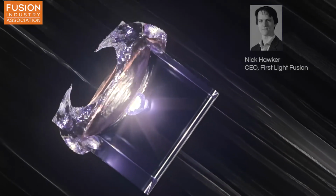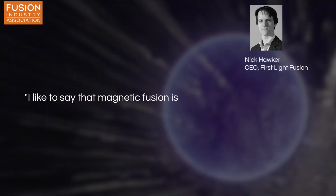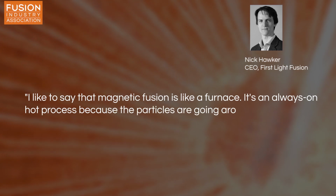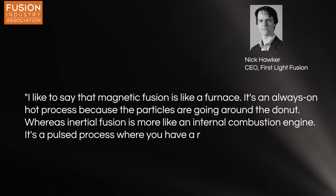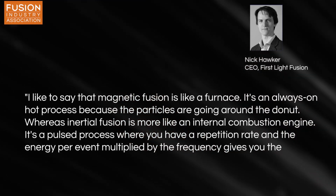CEO Nick Hawker explained that, "I like to say that magnetic fusion is like a furnace. It's an always-on hot process because the particles are going around the donut, whereas inertial fusion is more like an internal combustion engine. It's a pulsed process where you have a repetition rate, and the energy per event multiplied by the frequency gives you the power.